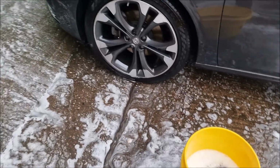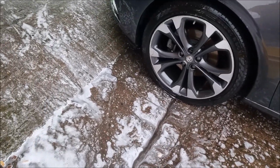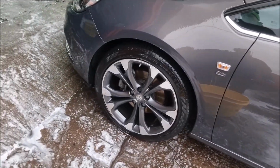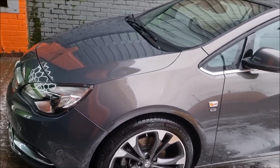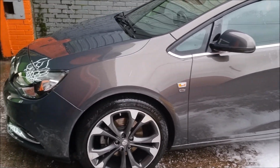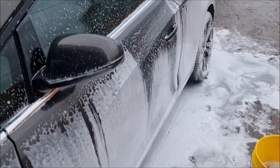I'm going to go each panel at a time, get the clay cloth, make sure it's really soapy for lubricant, and go around the car and clay. So it should be nice and free of contaminants by the time this and the tar removal's done. Right, I'll see you a little bit later.